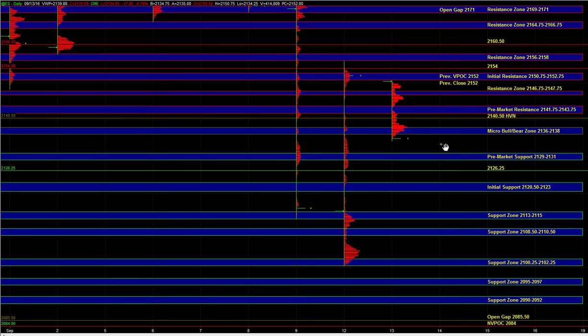Now, on the smaller time frames heading into the open, we're going to be using 36 to 38 as the micro bull bear zone, with the idea that if the market is truly quite bearish, then it could continue to hold below 36 to 38, below the 40.5 high volume node.